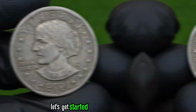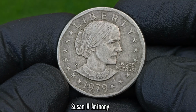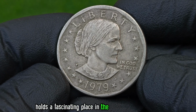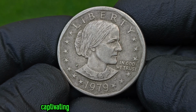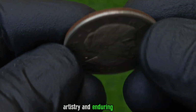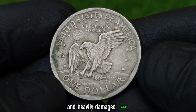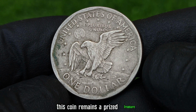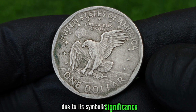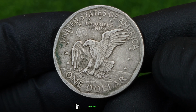Let's get started. First up, the 1979 P Susan B. Anthony dollar holds a fascinating place in the world of numismatics, captivating enthusiasts with its blend of history, artistry, and enduring intrigue. Even when found in a very dirty and heavily damaged state, this coin remains a prized treasure due to its symbolic significance as the first U.S. dollar coin to feature a real woman in American history.